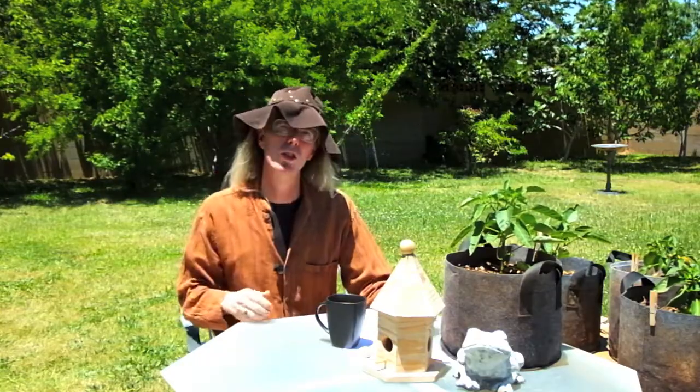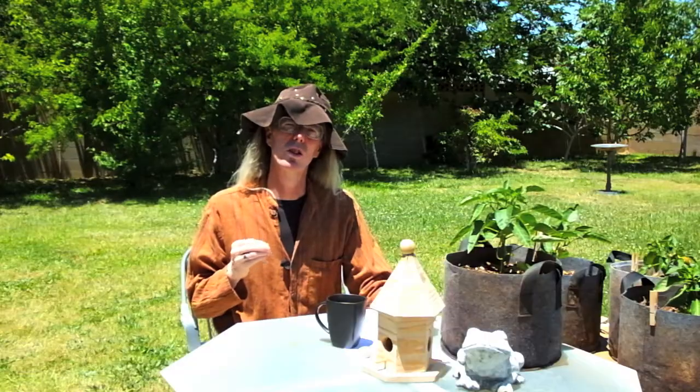Now, let's get to the do's. These are 9 things that you should be doing that can help prevent blossom end rot in the future. Now, the first one is choosing the tomato plants that you grow wisely. It is well known that Roma tomatoes are very susceptible to blossom end rot.